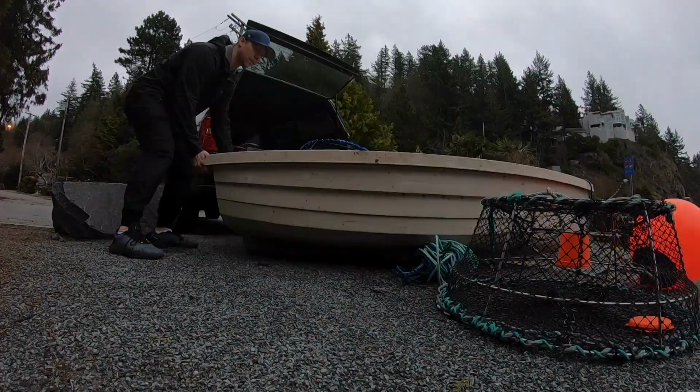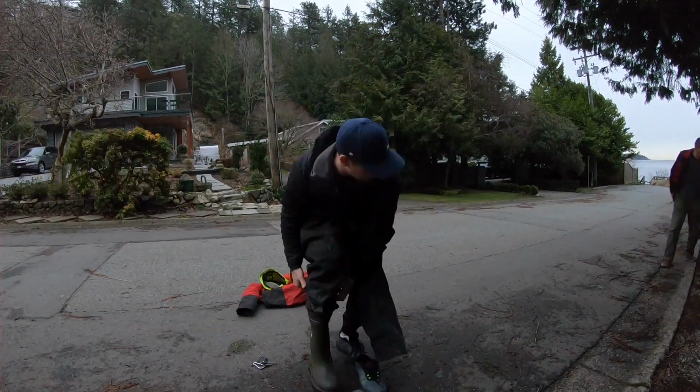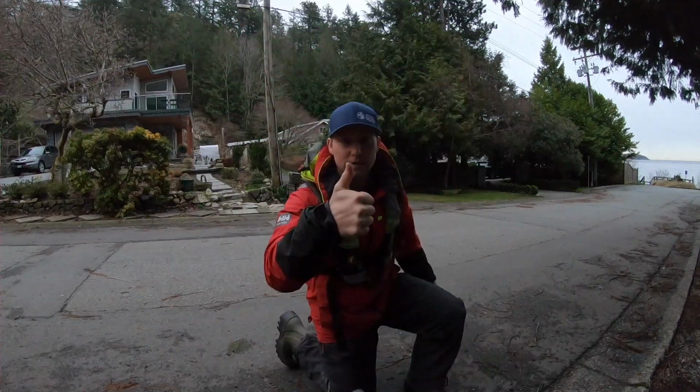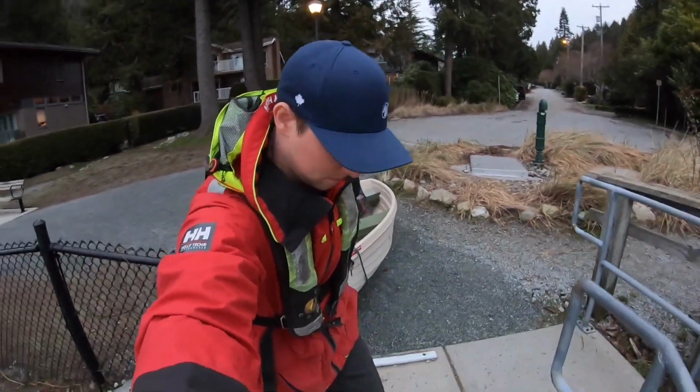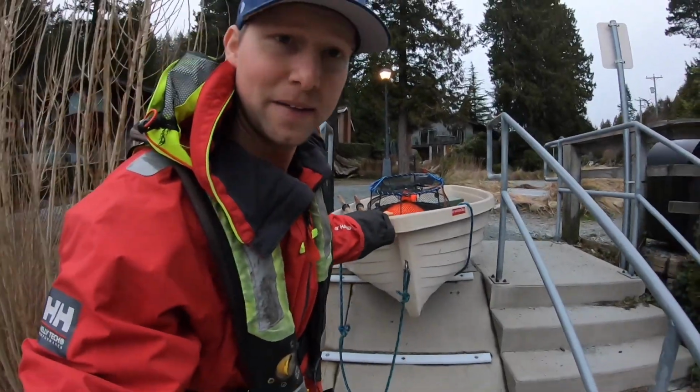Okay, just got to sight. Be racing against the clock here. It's getting dark. Should probably be on the uphill side of this. Oh well.